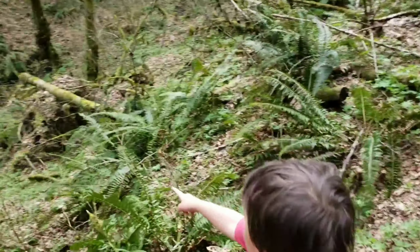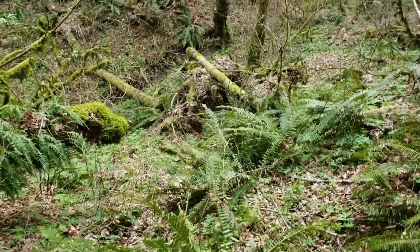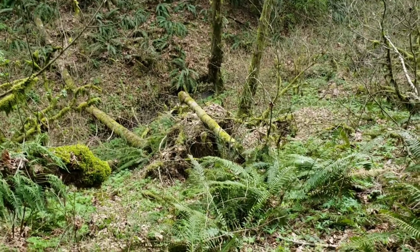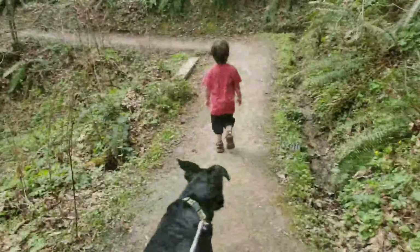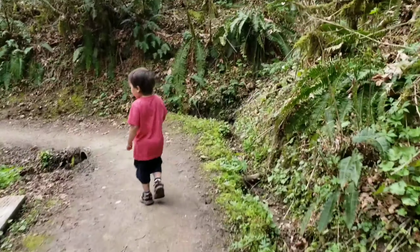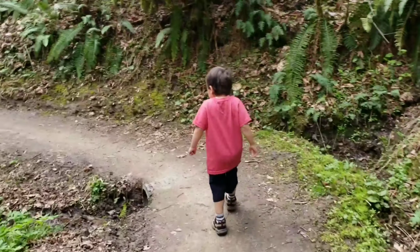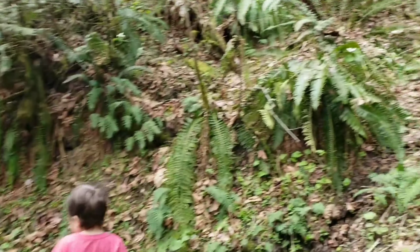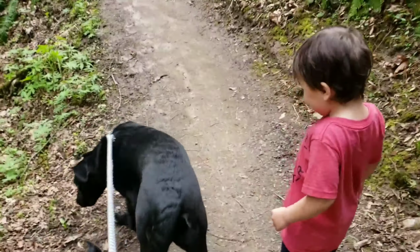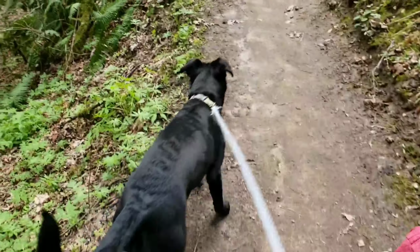What'd you find? What is that? Water. Oh, you hear it? I hear it, too. Teeny tiny creek. Hey, hey. Peace, Hal. Peace. I know. She's like, oh, water.